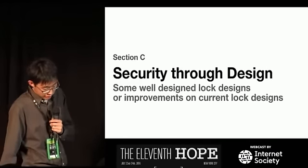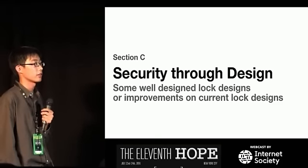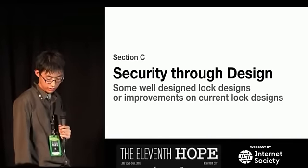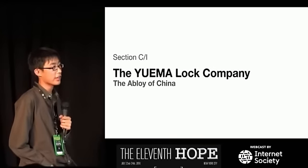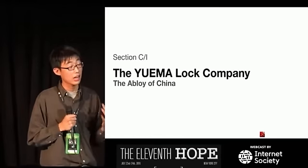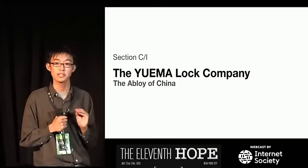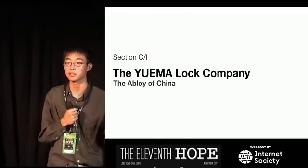All right, now on to the better section, security through design. Now, I like seeing this part. It's well-designed locks or improvements on current lock designs, so very good improvements. All right, the YUEMA lock company, which I like to call the Abloy of China, because they've been constantly updating their product to be more and more unpickable, and I think with the most recent update, it's been basically like the Abloy ProTech 2, which I'll explain in just a minute.